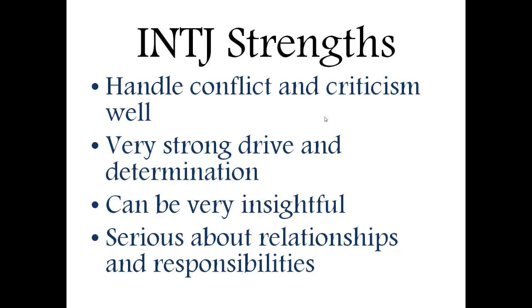They also have a strong drive and determination. If they want to accomplish something, they will set out to do it and usually get it done. That's just part of who they are as a person. They want to accomplish goals, so they have a high sense of drive and determination, and they want to make sure that gets played out.